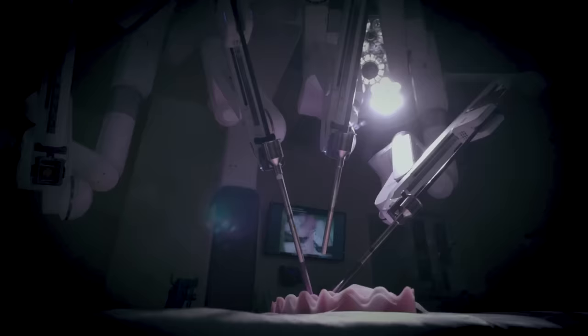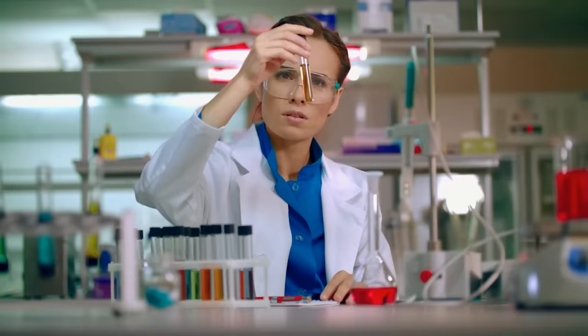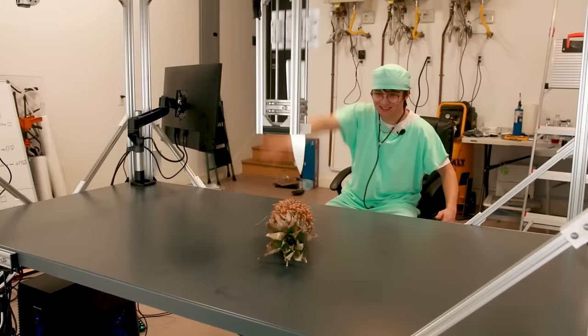Unlike some other surgical systems, we've run a gamut of tests to ensure our machine has power. I'm gonna stab a pineapple with— Oh fuck! Commencing the operation.